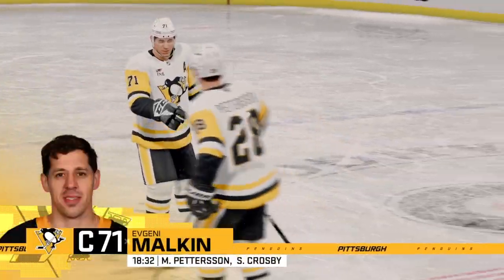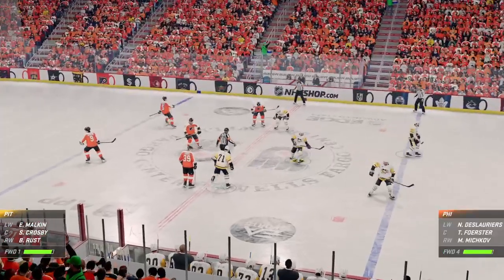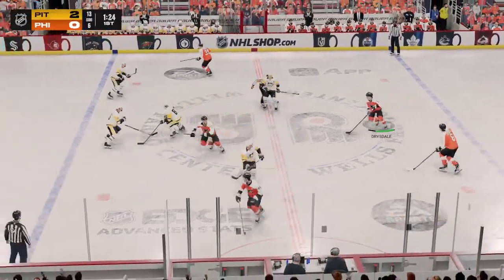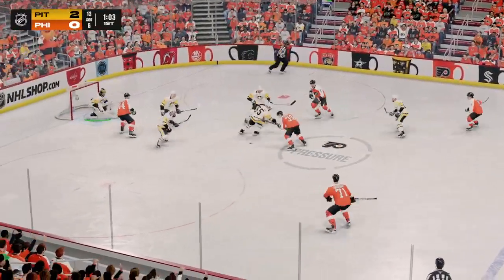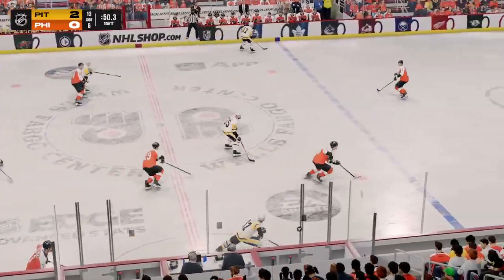Goal. The video evidence didn't lie on that one as both teams make their way back to center. And they win that neutral zone draw. He grabs the puck here at the point. Crosby's got it at the defensive end.